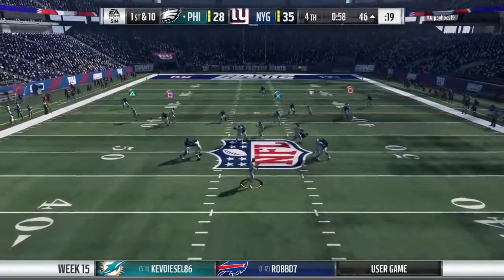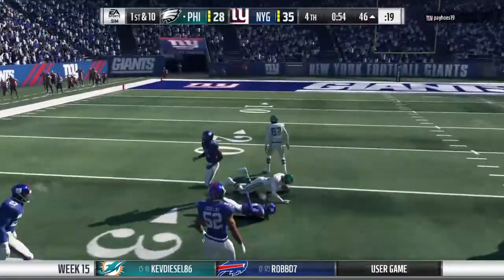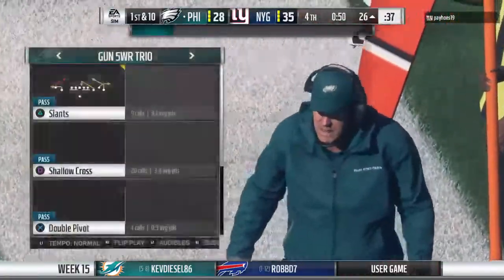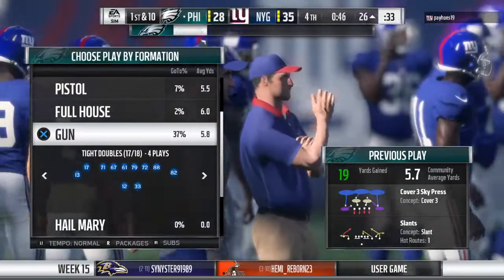Back to throw. Looking left side, he's got it complete. And he's going to get this inside the 30. They call it a gain of 19, and it moves the chains.